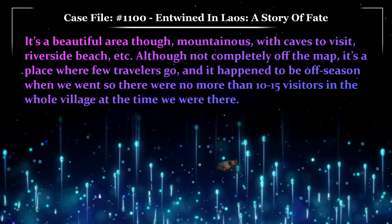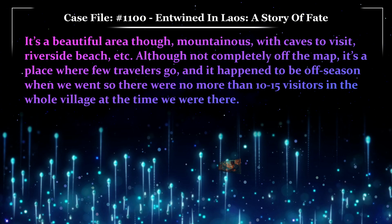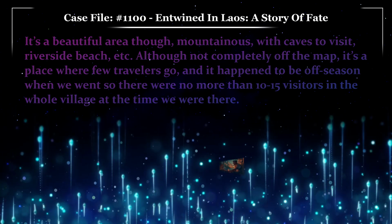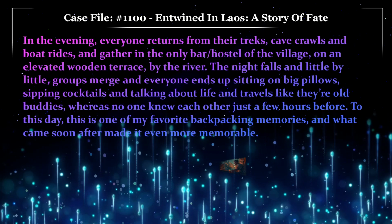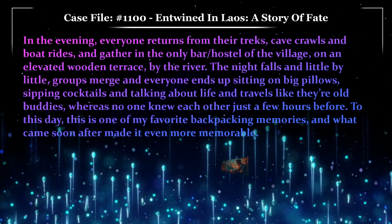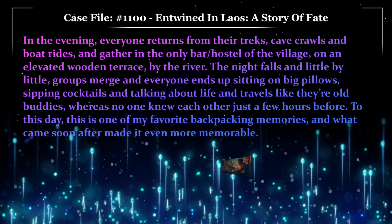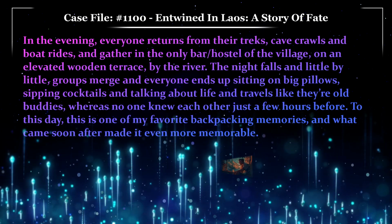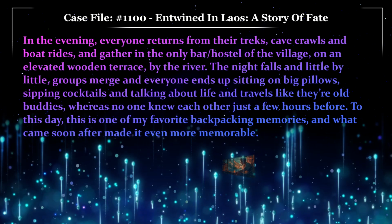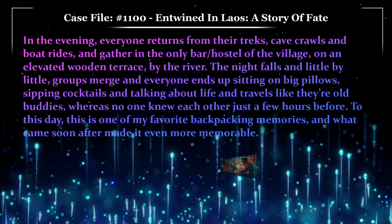Although not completely off the map, it's a place where few travelers go, and it happened to be off-season when we went there, so there were no more than 10 or 15 visitors in the whole village at the time we were there. In the evening, everyone returns from the treks, cave crawls and boat rides, and gathers in the only bar/hostel of the village on an elevated wooden terrace by the river. The night falls, and little by little, groups merge and everyone ends up sitting on big pillows, sipping cocktails and talking about life and travels like they're old buddies, whereas no one knew each other just a few hours before.